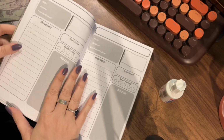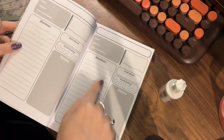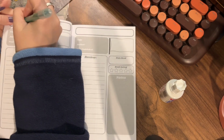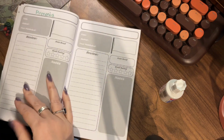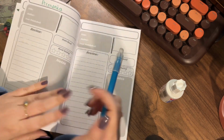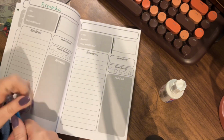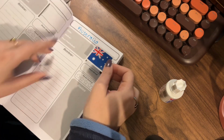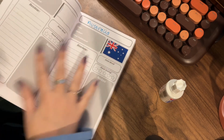Okay, for the next spread we have Armenia and then Australia. So let's fill in the tops of these. I have not yet read from Armenia, so let me know if you do have any recommendations for it. I do have one I think I've read from Australia, so let's do the flag for Australia. There we go. We can do a blue theme for this one.